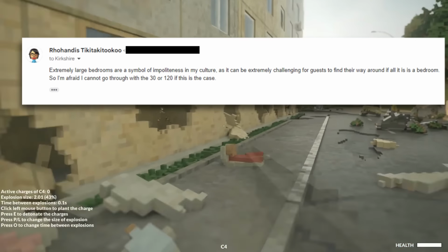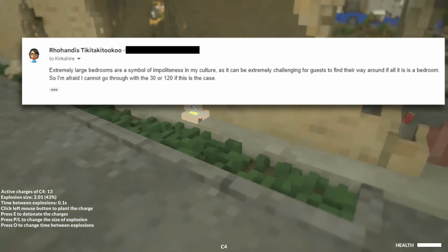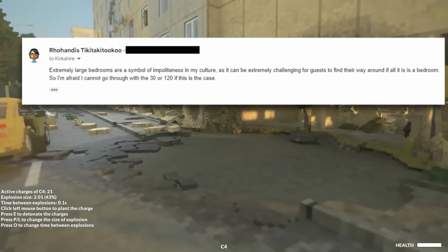Extremely large bedrooms are a symbol of impoliteness in my culture, as it can be extremely challenging for guests to find their way around if all it is a bedroom. So I'm afraid I cannot go through with the 30 or 120 if this is the case.